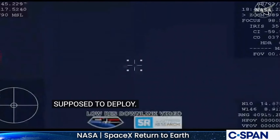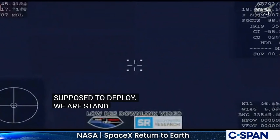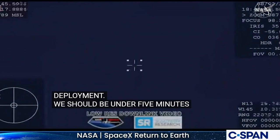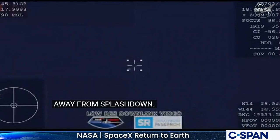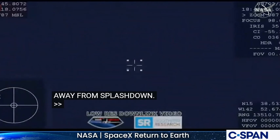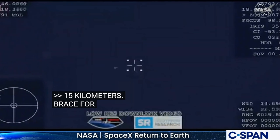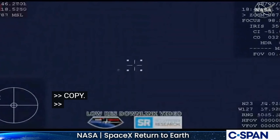We're standing by for the drogue chute deployments. We should be just under 5 minutes away from splashdown. Passing 15 kilometers, brace for drogue window. Copy, we're braced. Just about 14 kilometers in altitude, 8.4 miles, continuing to descend.